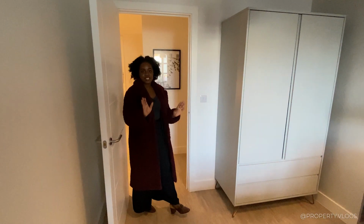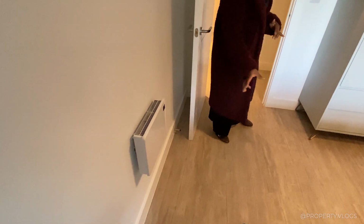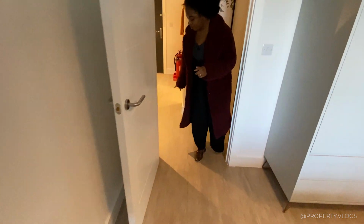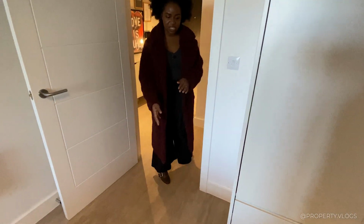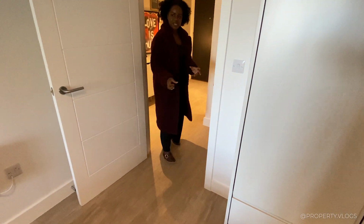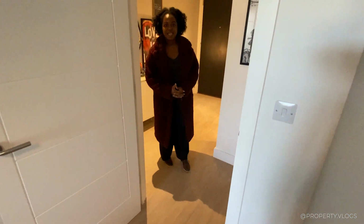So in this apartment also we've got electric heating as well, so that's your electric heater for the bedroom. And another thing is the flooring is continuous throughout, so you're not going to get a threshold strip where it changes. There's no change in level. It's going to make the space feel nice and big because it's all the same flooring throughout.